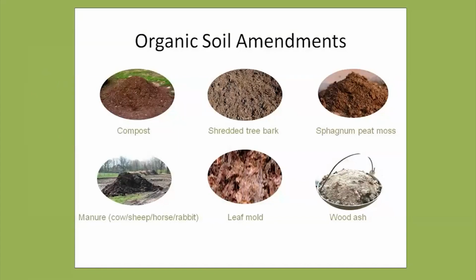There are many types of organic materials that you can add to your soil. You can add compost, shredded tree bark, peat moss. If you're going to add peat moss, be careful because it's very expensive and you're only going to want to use it if you're using it in a small area, small raised bed area. You can put in aged manure, leaf mold, wood ash. You can add a little bit of wood ash to your garden, but once again, you only want to add a small amount. And if you do have a lot of wood ash, it's better to add that to the compost pile instead of straight into the garden.